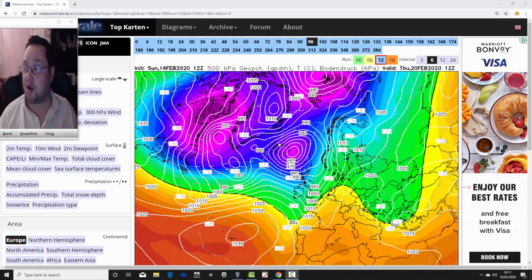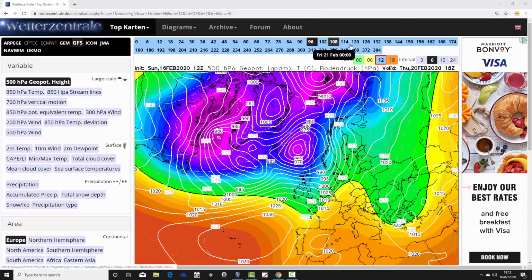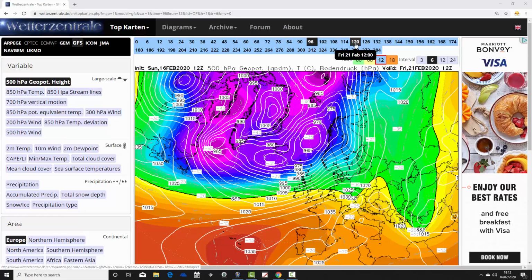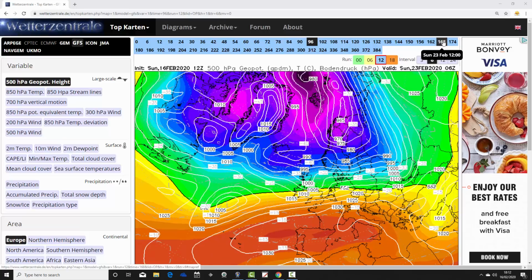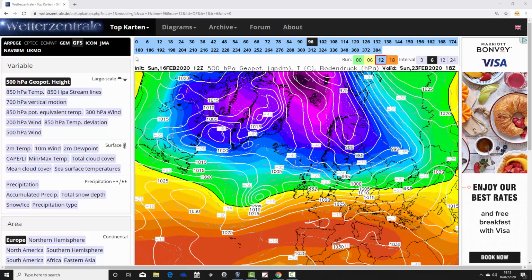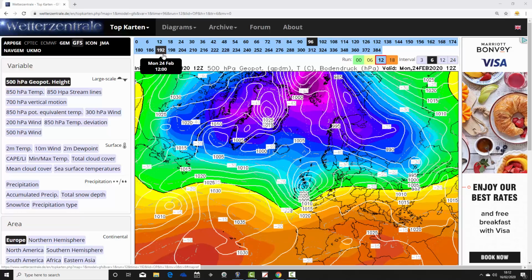Right, we're at westcentral.de for this one, and we're going to start off with the latest GFS midday run, the operational midday run. We're beginning on Thursday with a band of rain moving across the country, introducing a cooler northwesterly wind following in its wake. As we move through into Friday, it turns wet and windy in the north. Could be some more gale force winds in the far north of the country. It stays quite unsettled into next weekend and the following week as well. That looks like a significant area of low pressure giving us a battering on the 24th of February.